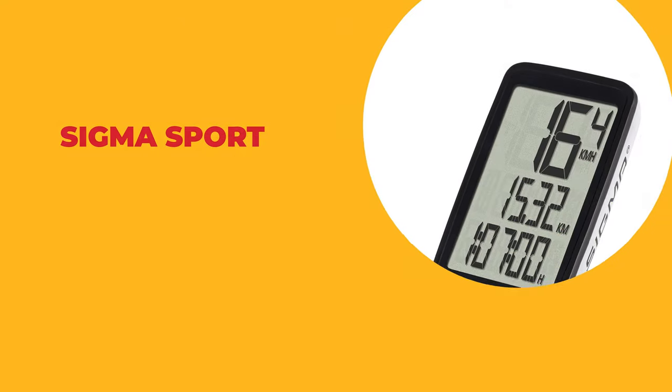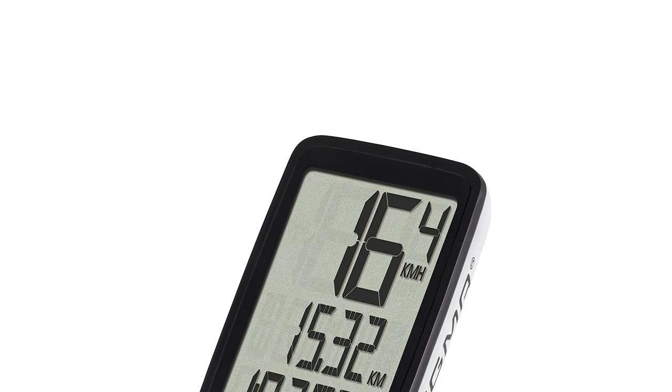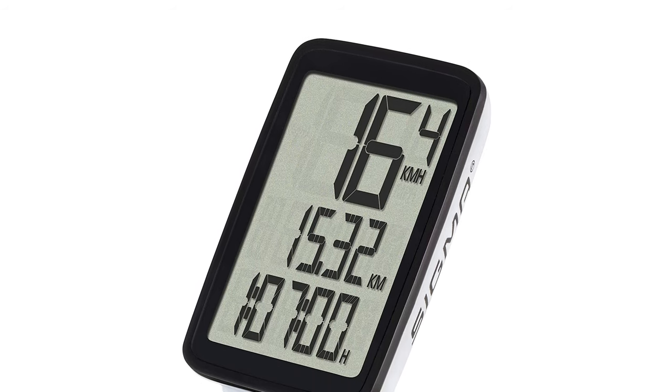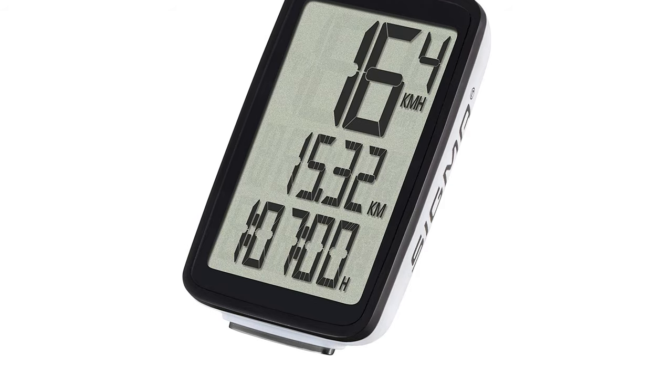Number 4. Sigma Sport Wireless Bike Computer. This wireless bicycle computer is a compact, functional computer for cyclists who are looking to quickly scan essential cycling parameters. It is equipped with speed, distance, and time tracking functions in a prominent, yet compact display.